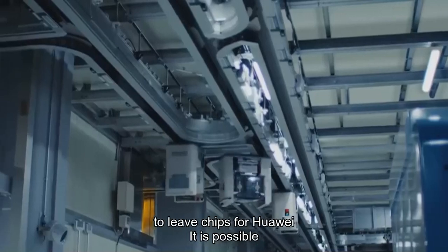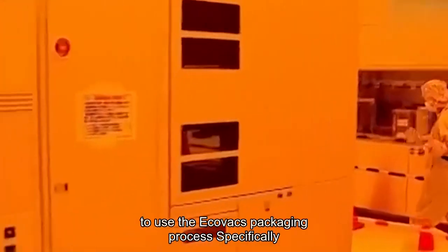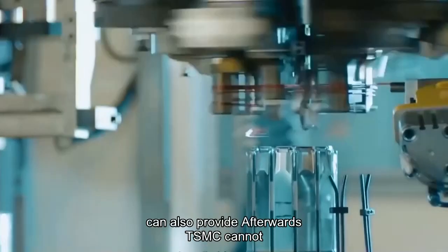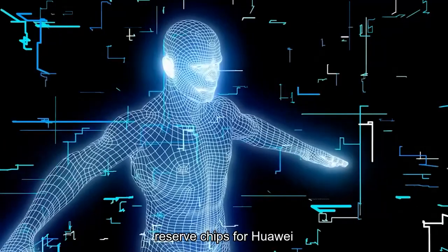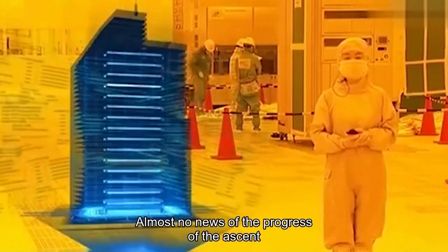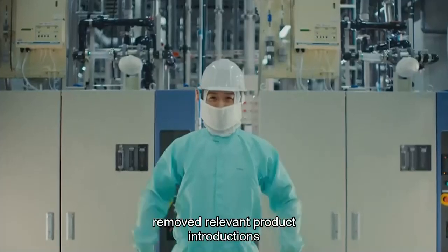At that time, TSMC was still able to fabricate chips for Huawei, using the CoWoS packaging process. Specifically, regarding HBM itself, HBM2E had the best performance at that time, and SK hynix could also provide it. Afterwards, TSMC could not fabricate chips for Huawei, and SK hynix was also unable to continue supplying HBM. Meanwhile, for a long time in China, almost no news of the Ascend's progress could be heard. The official website even removed the relevant product introductions. It can be considered a silent state.